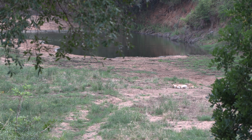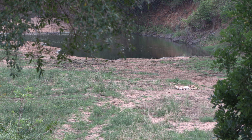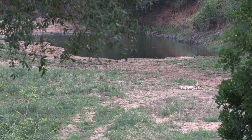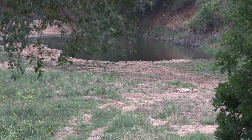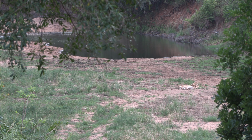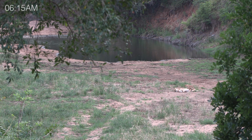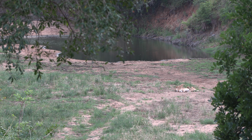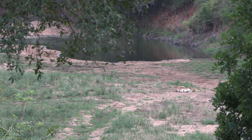We got some eyes on the lions. Looks like the cubs are busy suckling from a lioness. It's a very long distance visual, unfortunately. Maybe later on in the morning we could see them a bit closer. See the cub climbing on top of mom there.